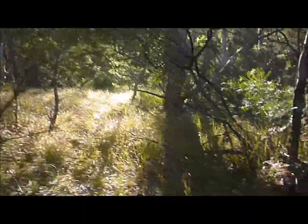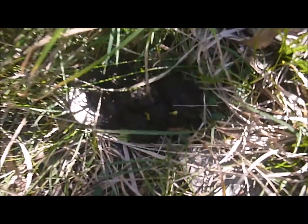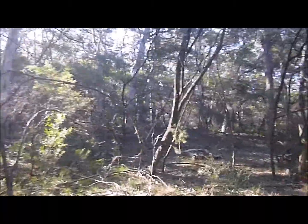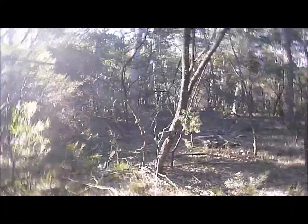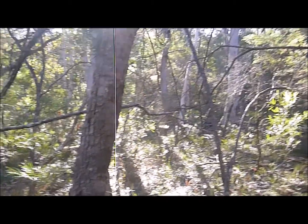We heard something make like a thump noise. It could possibly be a roo or a wallaby, but we're just going to check it out. Maybe we just keep finding droppings everywhere. Hopefully the wind dies down.